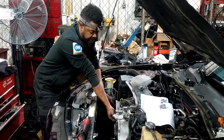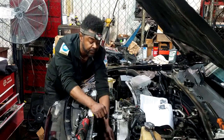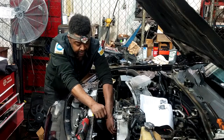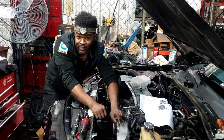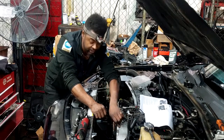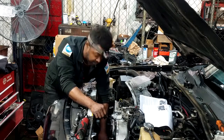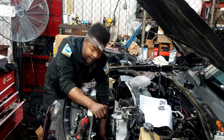Say for instance, like the P0300. I've seen a timing belt break on those as early as 82,000 miles. Now the manufacturer recommends you replace it at 102 if it's a turbo or something like that, but I would not wait that long to do a timing belt.